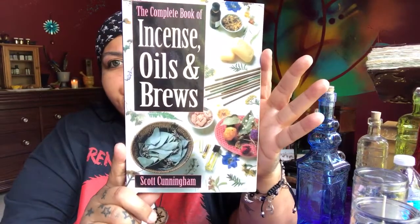And another one that I like to use, I'm sure everybody's seen this one, by Scott Cunningham, The Complete Book of Incense, Oils and Brews. I love this book. This book is so interesting. I also have a bunch of books on Anariva, and the Hoodoo Root book, which is another one of my favorites.